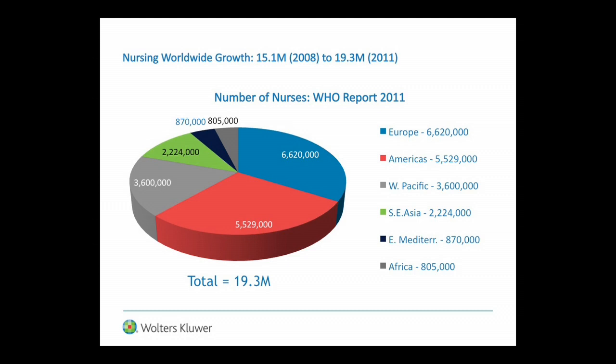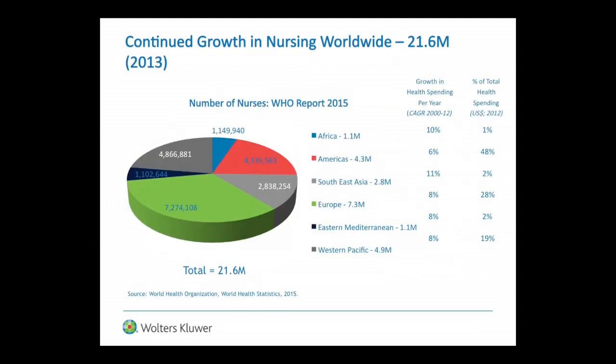Now look where we are today. We have grown to 21.6 million nurses around the world, and we are continually growing. And what's interesting is we're growing in countries that some people wouldn't even think that we would have such growth in. For instance, we have tremendous growth occurring all over the Americas. Now, those of us that live in North America, we would expect that. But the biggest growth area is actually in the European countries and in Western Pacific countries. It's because of their growth of the population, you're seeing more and more people go into nursing. So nurses are the powerhouse for healthcare today.